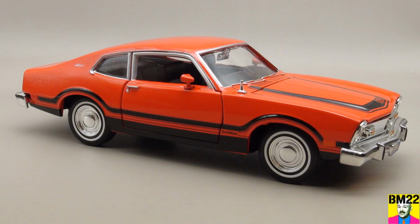Okay, what do you think? Are you a Ford Maverick fan? Have you ever seen a Maverick Grabber? I have seen Grabbers, but honestly, I've never seen one in orange.